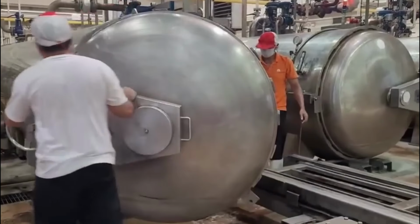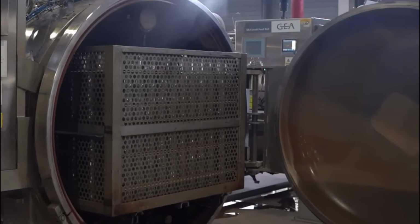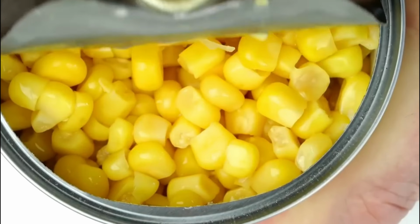Once sealed, the cans are loaded into autoclave specialized ovens that apply heat at 250 degrees Celsius for 4 to 6 minutes. This sterilization process eliminates harmful microorganisms and enzymes, ensuring the corn stays fresh and safe for years.